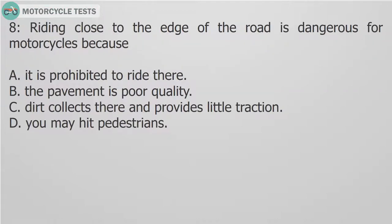Question 8. Riding close to the edge of the road is dangerous for motorcycles because: A. It is prohibited to ride there. B. The pavement is poor quality. C. Dirt collects there and provides little traction. D. You may hit pedestrians. Answer C. Riding close to the edge of the road is dangerous for motorcycles because dirt collects there and provides little traction.